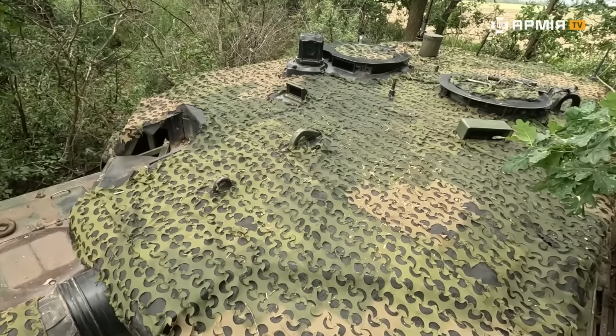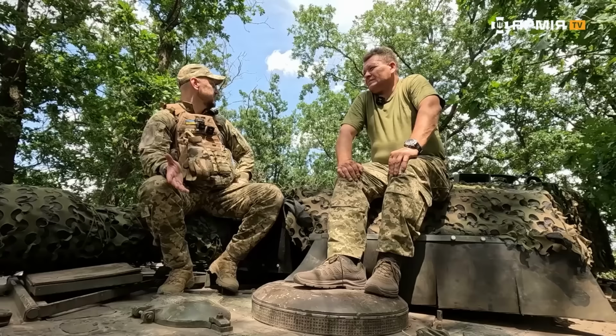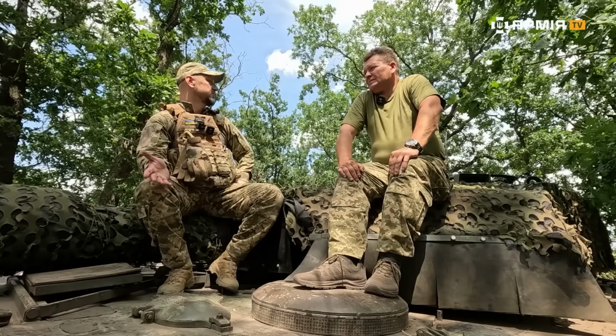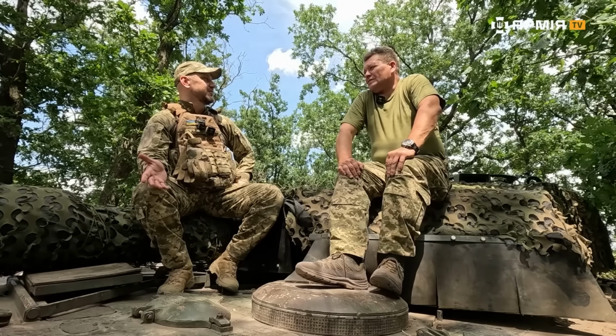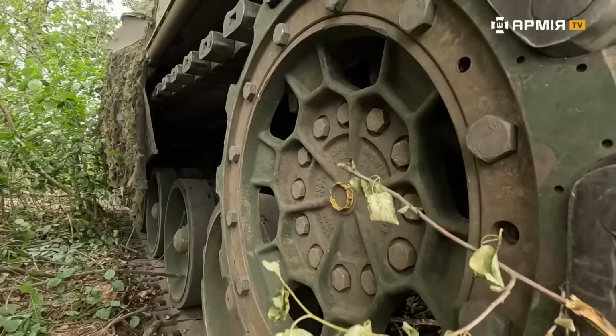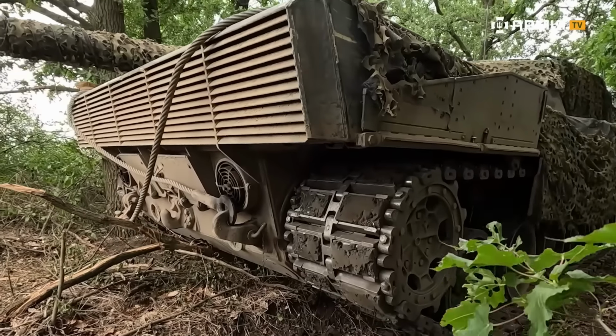I don't see any mangal, no cage armor or drone netting. Did you guys do any upgrades? We've got EW electronic warfare jammers installed to deal with drones. And we added extra protection on the sides against shaped charges, all custom made by us.